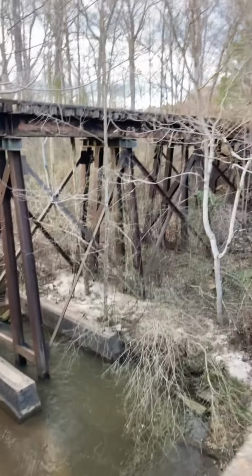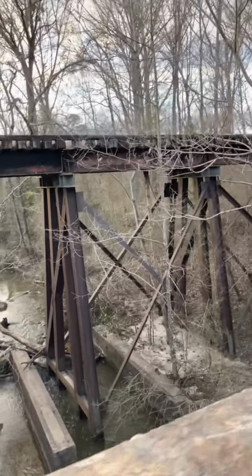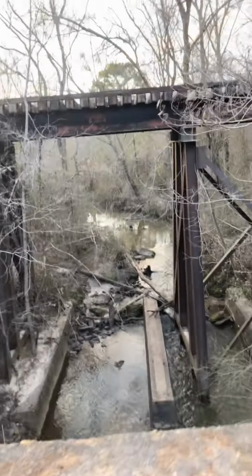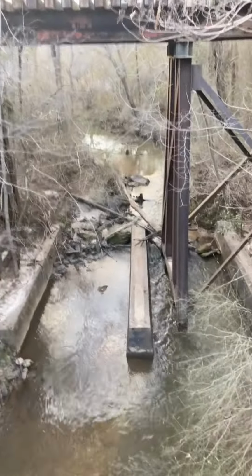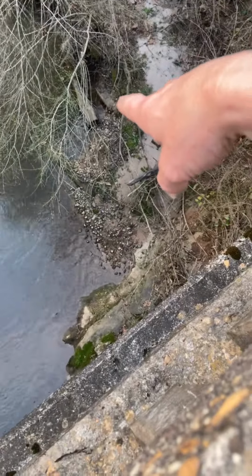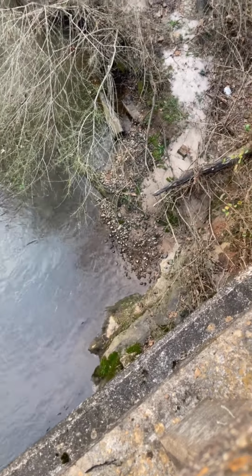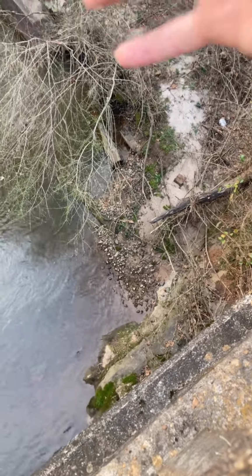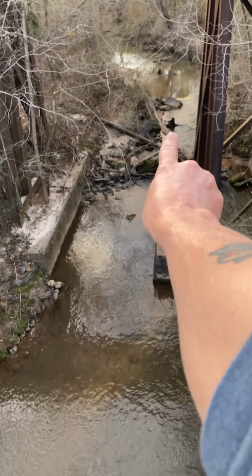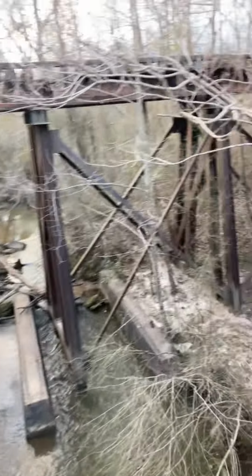This would have been a wooden railroad trestle. Sometime, God knows when, it would have gotten redone to haul heavier trains and whatnot. And if you actually look, you'll see there's one right there, a couple right there. The old wooden posts. There's 2 in the water there, 1 there. Those are the remnants of the original railroad bridge.